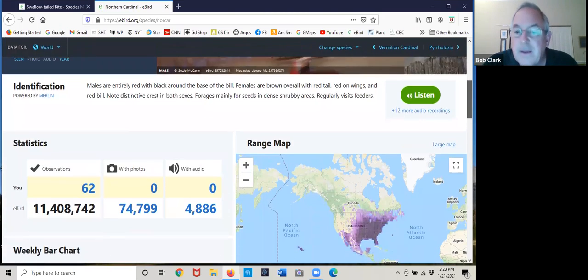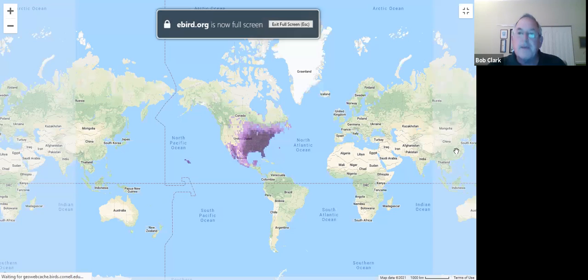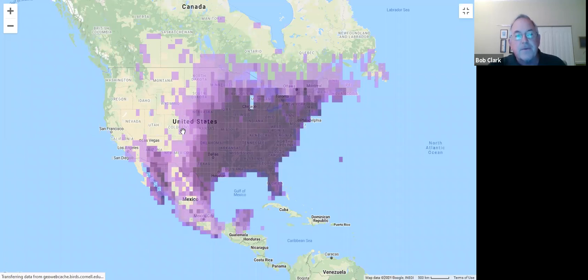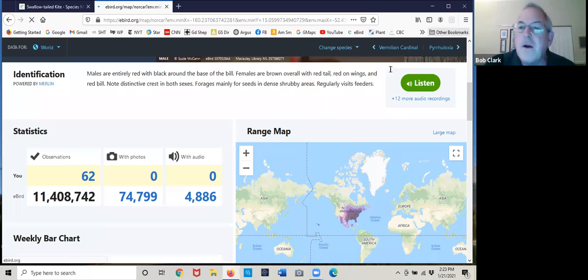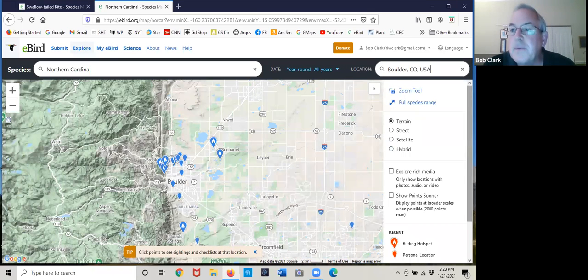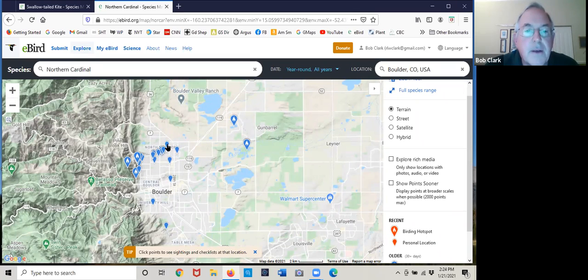And now let's see if I can get to this map correctly. Trying to get a larger map out of here. You can see there that there are not a whole lot of cardinals over in Colorado. They are seen at some time. But I went in and I checked on the cardinals and I looked for the location for cardinals. Boulder, Colorado, where I knew my sister was. Then I looked to see what's in her area.